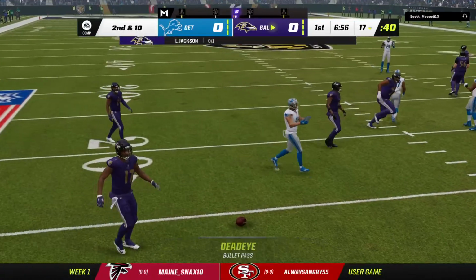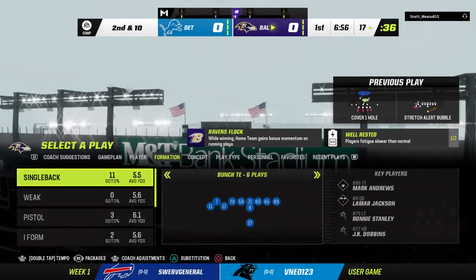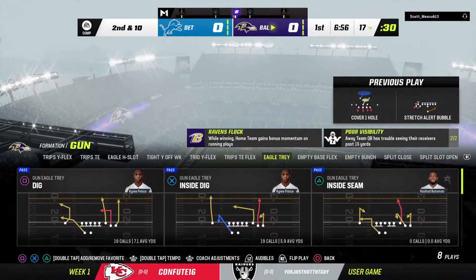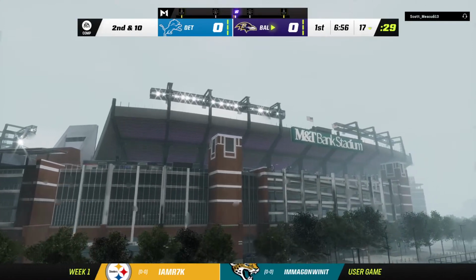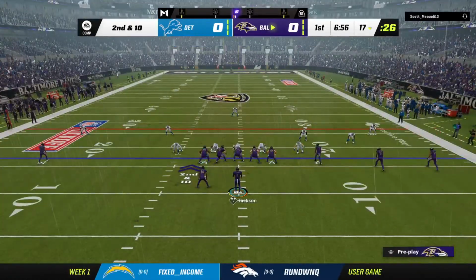Quick throw knocked away. It's incomplete. The quarterback got away with one there. Looked like he was in line for a pick, but instead it's knocked harmlessly to the turf. So after the incompletion on first, now 2nd and 10.